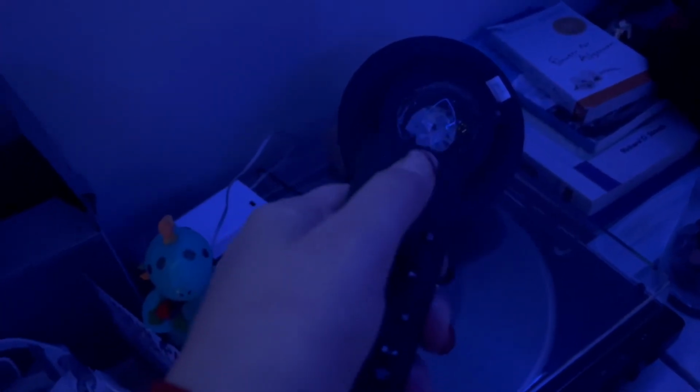So it has a remote control. You can put it on different types of settings, and it projects this really cool, watery celestial thing on the ceiling. You can do different colors, you can make it move or not, and it's something that I really love.